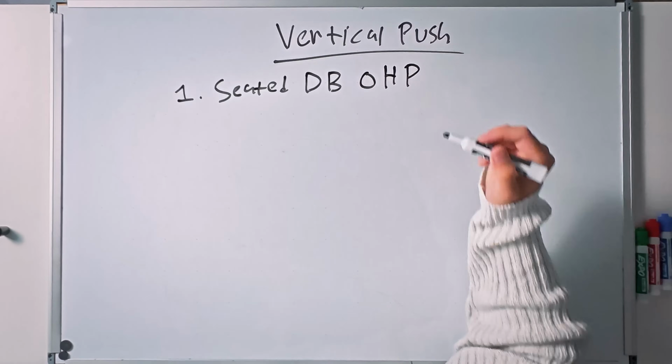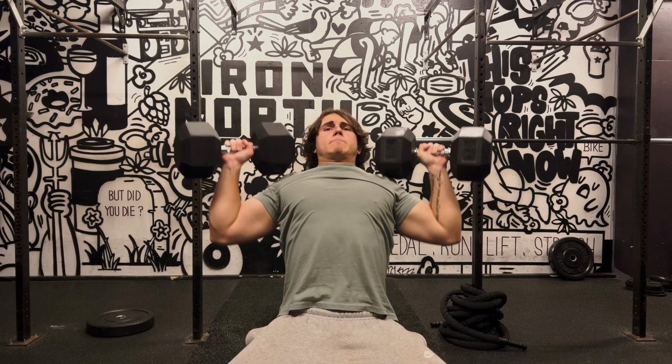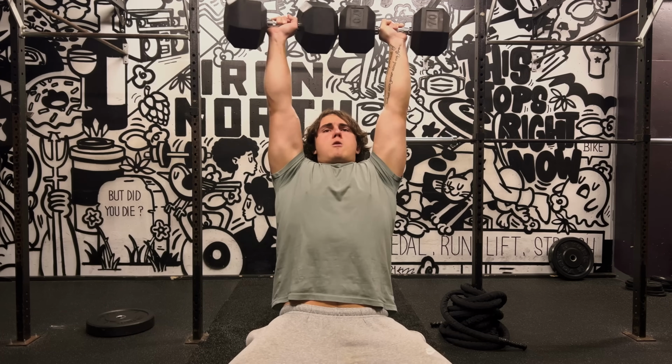And my primary choice for the vertical press would be a seated dumbbell overhead press. The reason why I really like the seated dumbbell overhead press as the primary vertical pushing movement is because it's a lot more stable than a lot of other overhead pressing. Like standing overhead pressing, for example, is not very stable. It doesn't allow you to get the same stimulus on your shoulders. And I find doing seated overhead pressing with a barbell is just a little bit awkward.